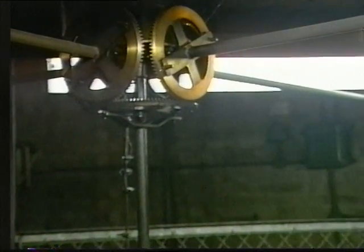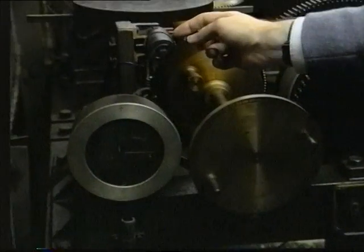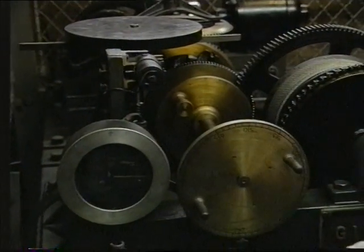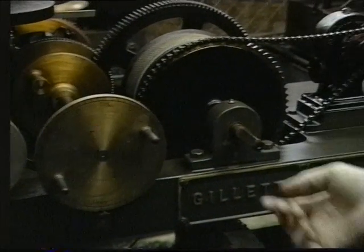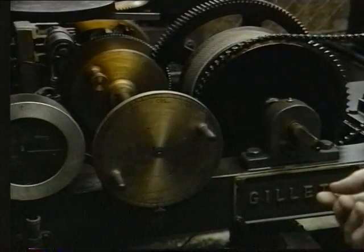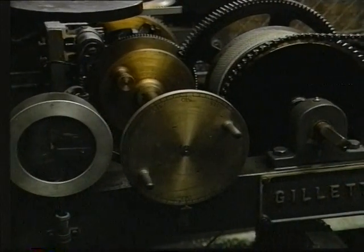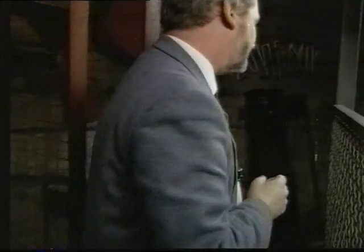So, as we can see, we're 19 and a half minutes past the hour, and the next time this solenoid energizes, that'll move the hands on half a minute. So that should be happening any second now. And there it goes. So we could have a look at the striking gear over here, and I'll show you what I mean.